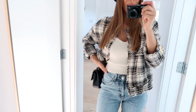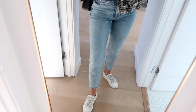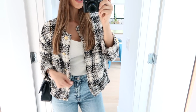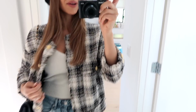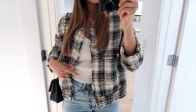Alright, so I am now dressed and I want to show you my look for today. Starting with my jeans. These are from Mango. They're like a mom style jean. They have a little bit of a vintage vibe to them. I really love them. Then I've got on this tweed jacket. This is from Zara, but I must say it's very Chanel inspired. I love the gold buttons right there. Very pretty. And then I've got this knit top underneath from Mango as well.